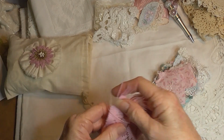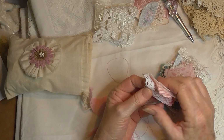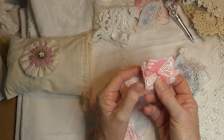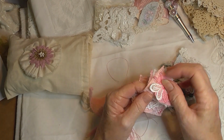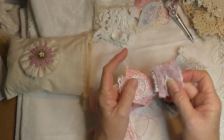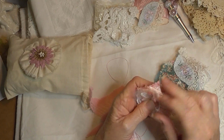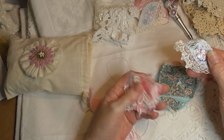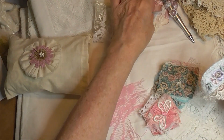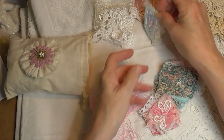And then we have some, like, oh, look at that. It's like a bit of, oh, look. She's made little snippets. And that one's got a butterfly on it. And they're just made up of all little pieces of fabrics and lace and things like that. Oh, look, there's another one of those. Oh, how lovely. Beautiful. They're so beautiful.